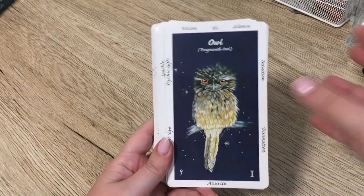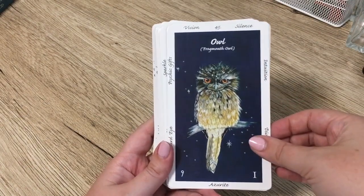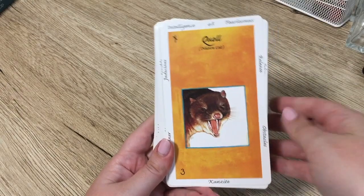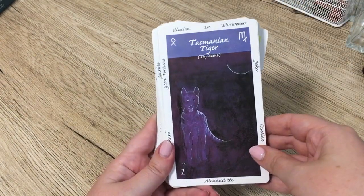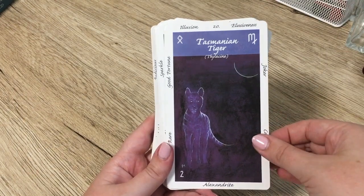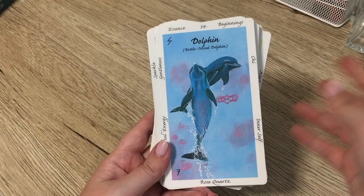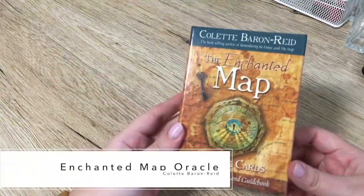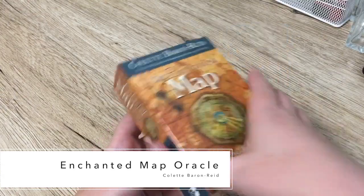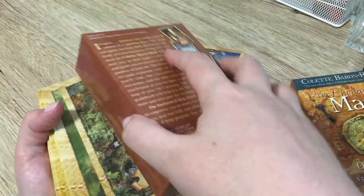I think using this is another avenue to better connect with the Australian landscape and experience. I'm digging this new approach that I have with this deck, because I was struggling with it before. Next up we have my only other Hay House deck, which is the Enchanted Map by Colette Baron-Reid. And apparently the cards are going everywhere.